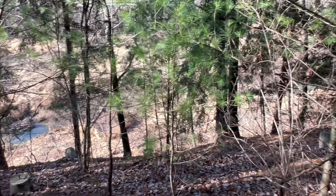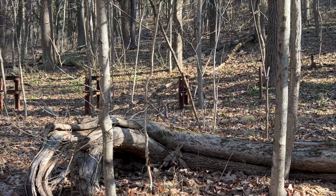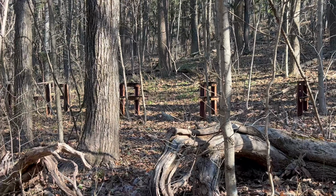Imagine, honey, back in the 50s and 60s, people were using this to walk home. They're going to their house. As you can see, here's a nice little bench that you can sit down and take a rest on at the top of the little hillside. You can see some other little ruins back here. Not 100% sure what that would have been used for.